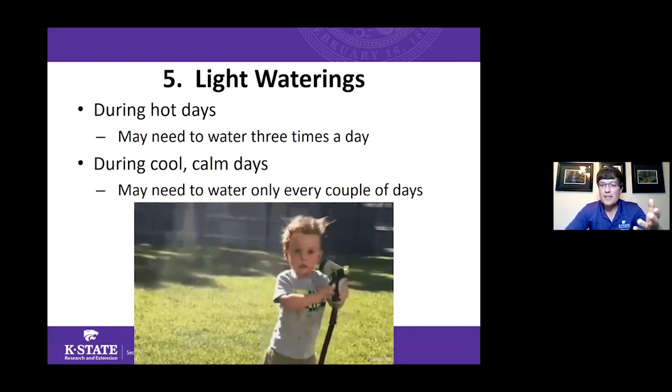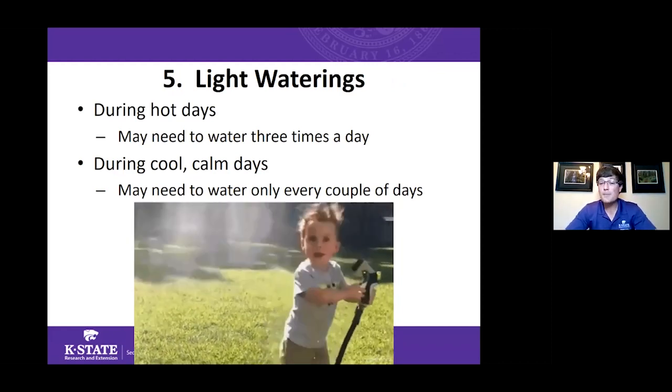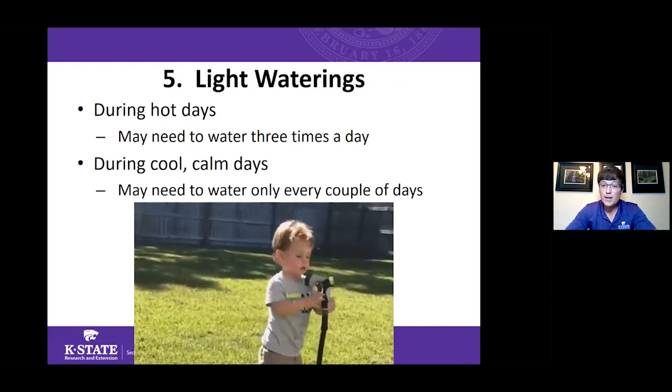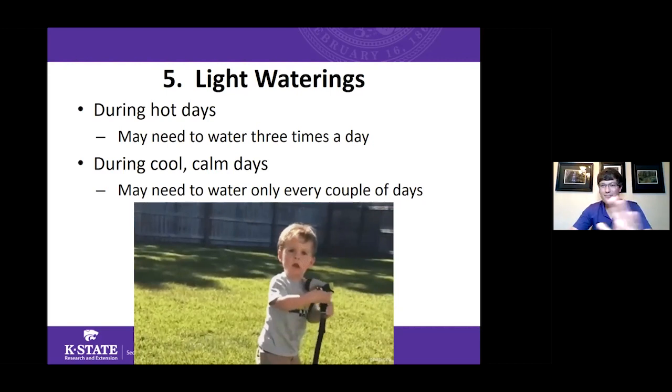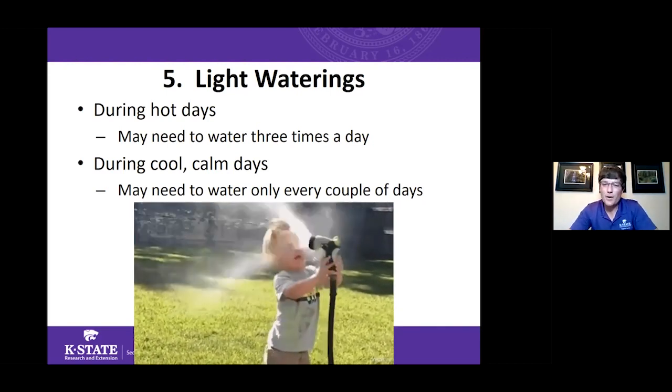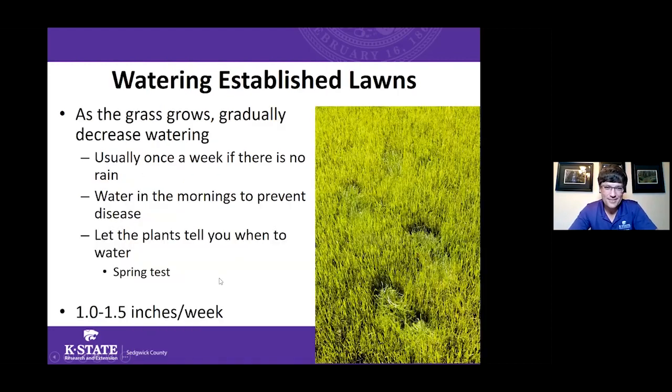Again, waiting till mid-September, typically on cooler, calmer days, we may be able to get away with watering once per day, or maybe once every couple of days. But regardless of how often we need to water, we want to make sure we do it gently so as not to wash the seed away. But here's where a lot of people mess up when it comes to watering. They set their irrigation clocks to water 3 times a day, and they just leave it that way.